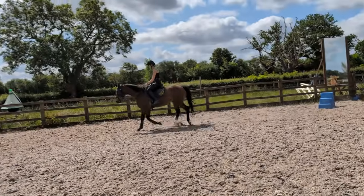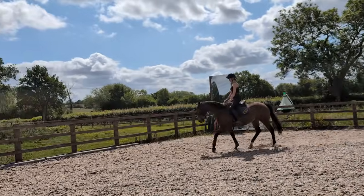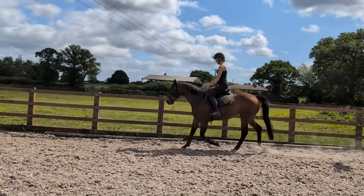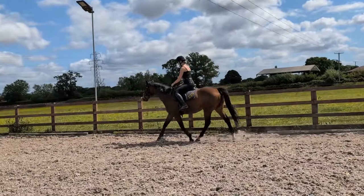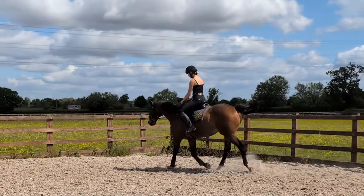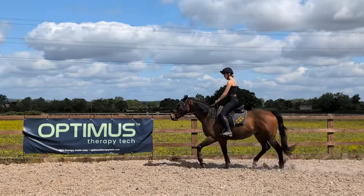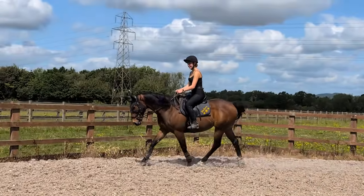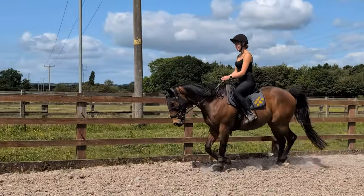And again, we're not going to force him to drop that head down. We've got no gadgets, we've got nothing, it's just us and the horse. But what we want to do is encourage him to keep dropping that head so he can find the position that he's most comfortable at. And as he does that, that's when we go, right, come on Narco, we can do that.